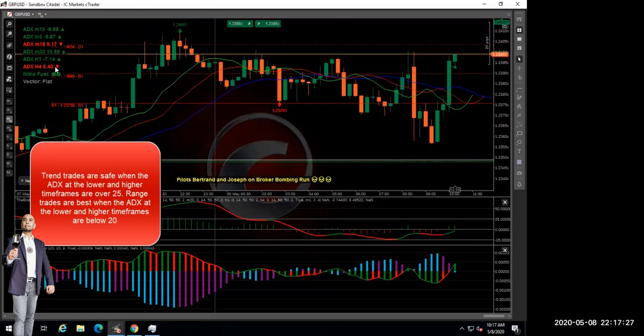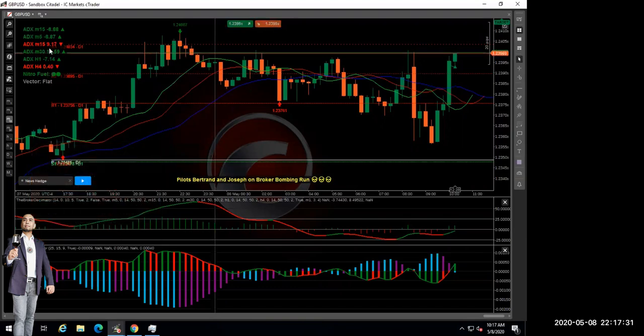So you see that here right now. H4 is at 0.4, very weak. It's ranging. M15 is at 9, so it's below 20. So it's also very weak. That's what you want to do.